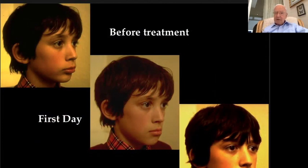Before treatment, we can observe the facial change in 3 dimensions to enable us to predict the end result. So that's how we select our cases. If we don't like the profile when the patient postures forward, that is not a functional case. That is probably an orthodontic case. It helps us select the method of treatment.